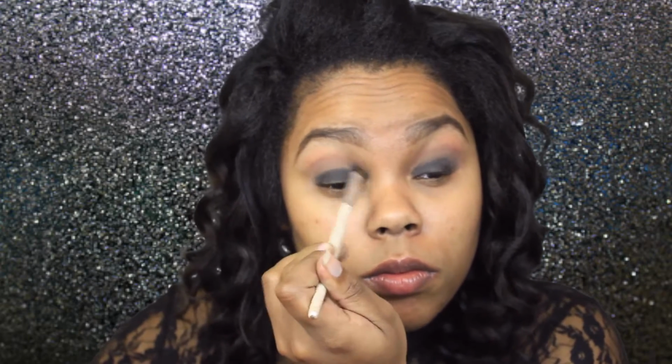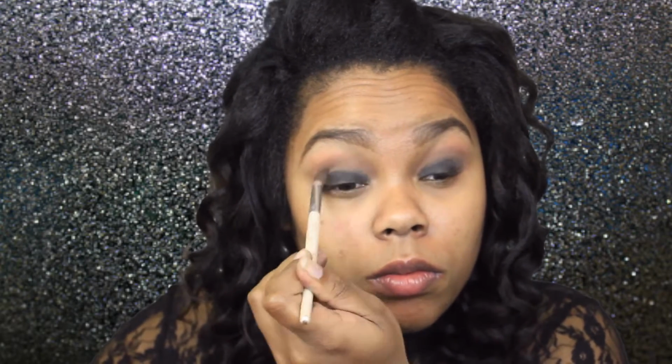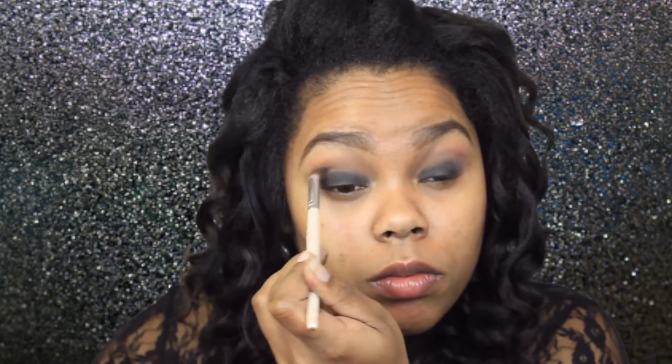And then we're going to go in and just blend it out with our finger. You can use another brush for this, but I'm going to use my finger for now, and then I'm going to go in with a brush and blend out the harsh lines. Same transitional color again. You can see it's starting to work. You're starting to see the actual transition color play its part. And we're just going to blend everything out.